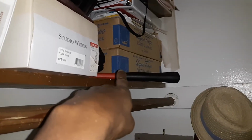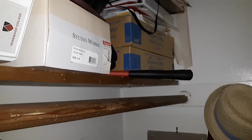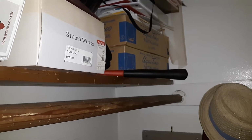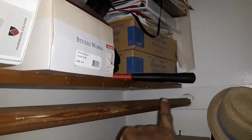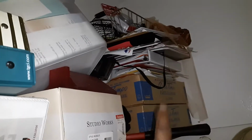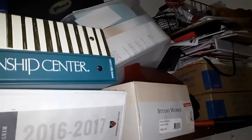So I'm going to try to get a close up. There's some Libbey glasses there. Now I'm going to keep one set, and then I'm going to sell the other set. I've had these glasses for a very long time, about 10 years. My goal always was to sell them, but I never got around to it. That's some office stuff that I have to go through and purge. A lot of this stuff will get purged.